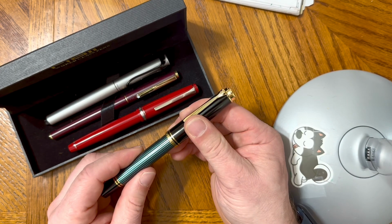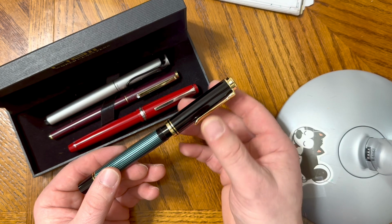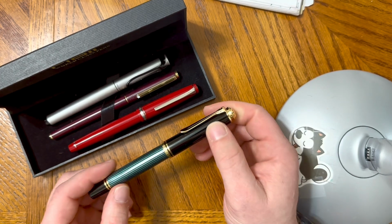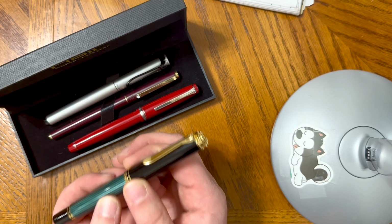When it got to me, the cap was already like this. It was all the way unthreaded. I couldn't believe there was no damage to it, but there wasn't, thankfully. That was dumbfounding. It's one of the pens I've paid the most amount of money for.